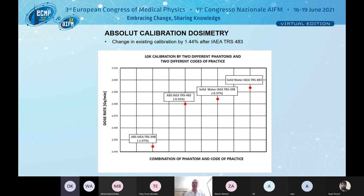So the best is, of course, to do the measurement of absolute calibration, so basically the dose rate measurement, in the solid water phantom and follow this new recommendation. Then do it in the solid water phantom and follow the older TRS-398. Then do it in ABS and follow the new recommendation. And then do it in ABS and follow the old calibration protocol 398. You can see that for the absolute dose, it's not as big a disaster. I am using a correct chamber, PTW 31010, with a volume of 0.125 cubic centimeters. And the difference between those approaches is relatively small.